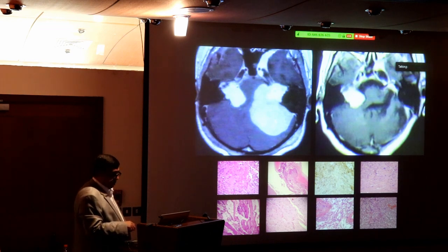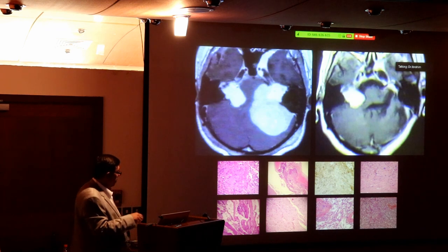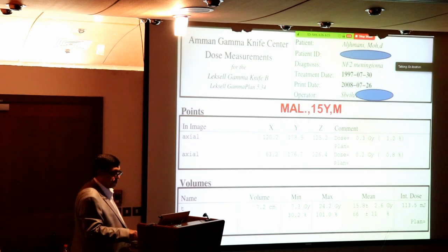Was it a case highly selected for gamma, properly selected? Yes, it's NF2 and, exactly, the indications were okay. But here, when she came with this, the only way is to go and excise it completely. And from excision, we got the histology as a malignant meningioma.